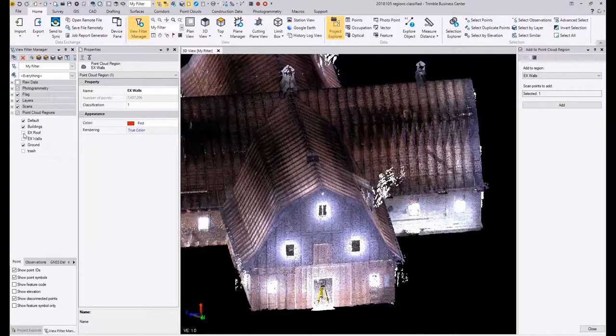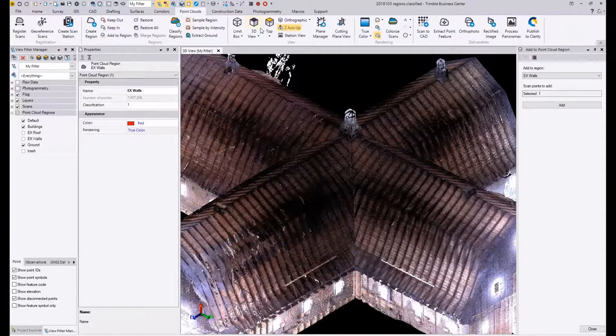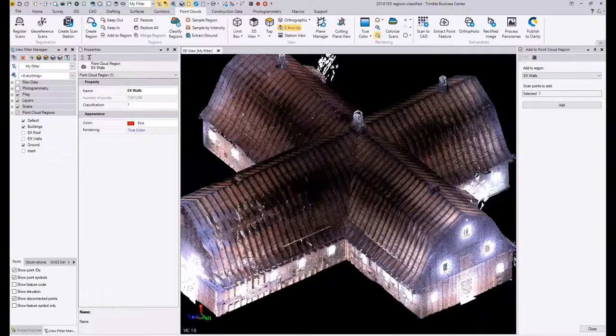So we have our existing roof and existing walls. There we go. And moving into the plane manager, the first thing I want to do is strike a line across the ridge of my barn. This could be, think outside the box, it doesn't have to be a barn. It could be a crown of a road if you want, whatever you want to use this cutting plane on.